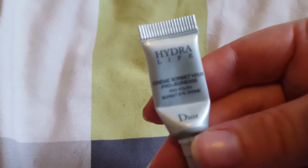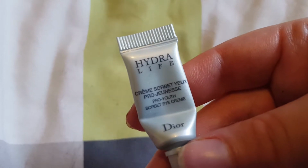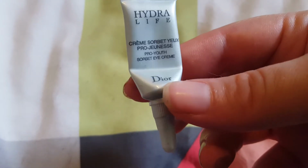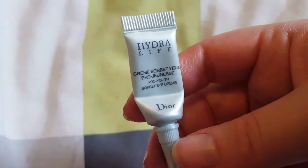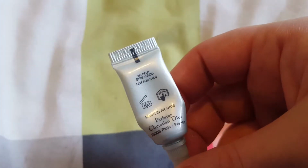Next, I've got this Hydralife eye cream by Dior, and I've been using that a little bit, so got a couple of uses out of that. Feels really nice, moisturising, hydrating. It's probably very expensive, but I probably would buy that actually. Do like it.